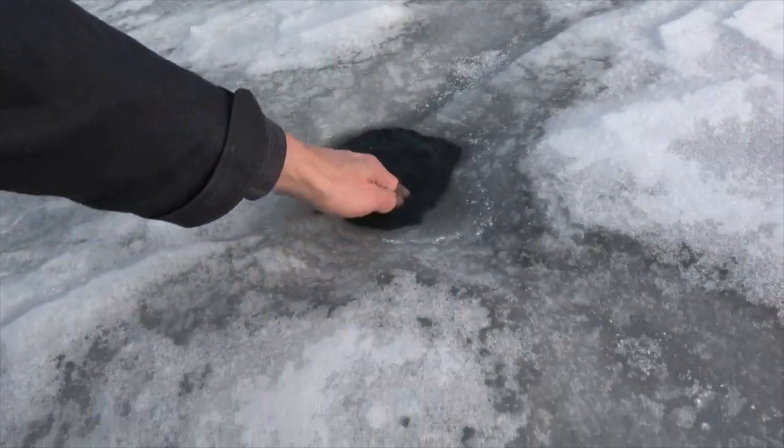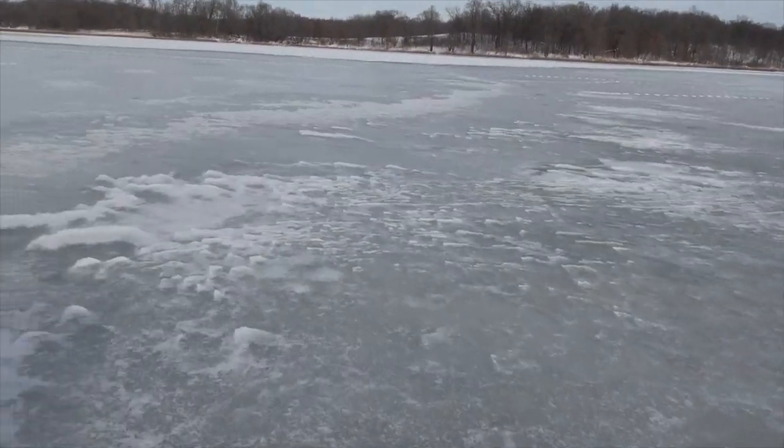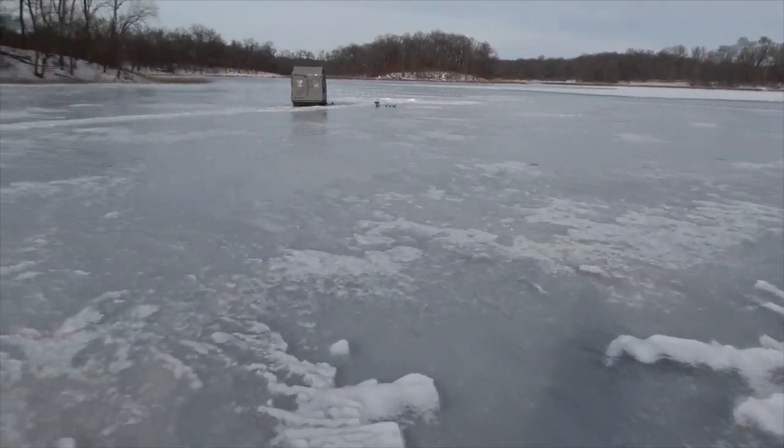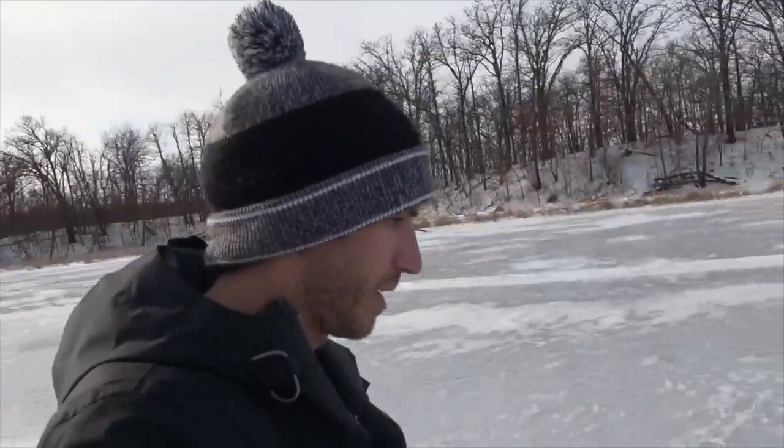Oh yeah, this one's open. You can even see the water coming up. It's kind of cool. And then there's another one right there, and then there's another one a little further down that way. And there's a couple out there. So they're kind of all over. So really have to watch your step out here. But as long as you're careful, the ice gets good and thick in other spots, so it's not too big of a concern as long as you're being cautious and you're aware of them.